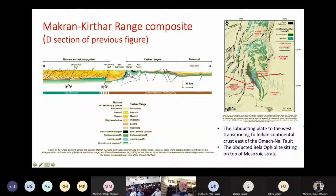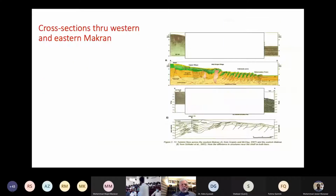So this is also an important ophiolite example, and the one in Oman is very well exposed and very well developed. That's why when you want to see a good ophiolite, you go to Oman. You don't go to Bela, because most of this is covered and it's not well exposed. Although for petrologists, the Bela ophiolite is also a heaven-sent area.